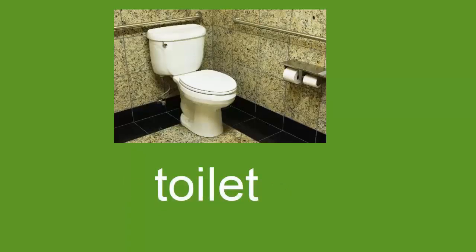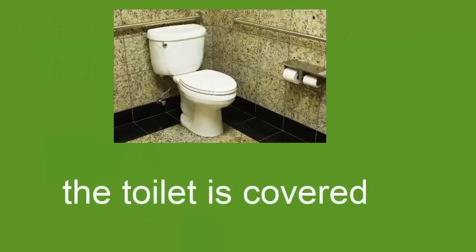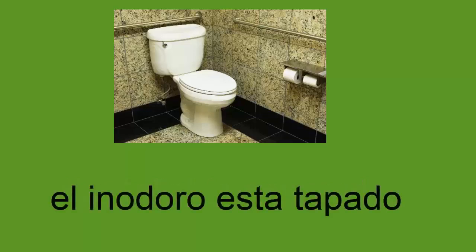Inodoro. Toilet. The toilet is covered. El inodoro está tapado.